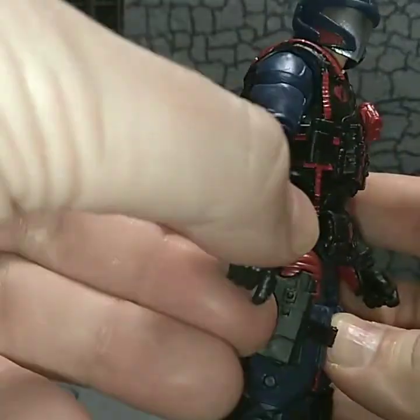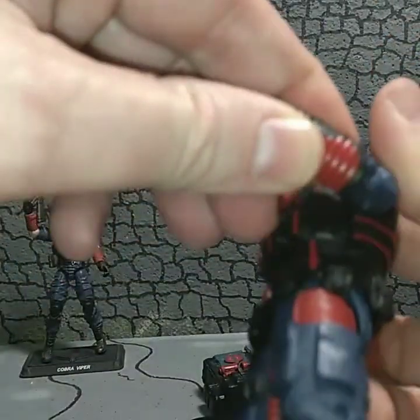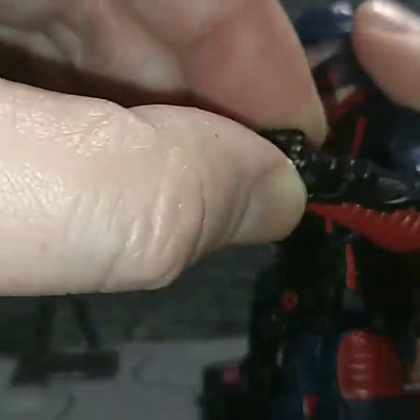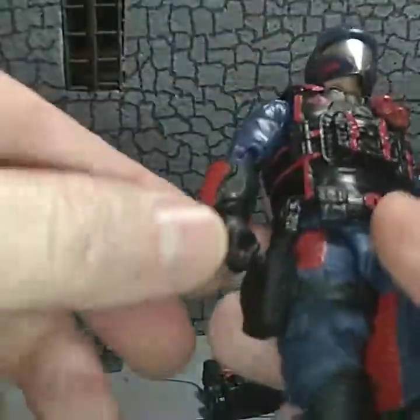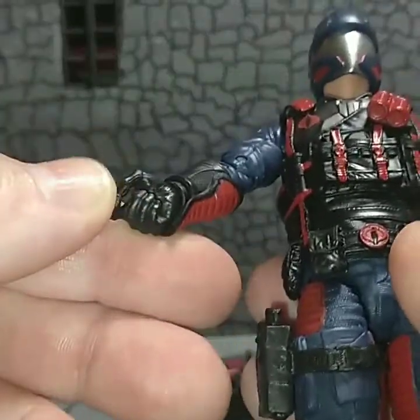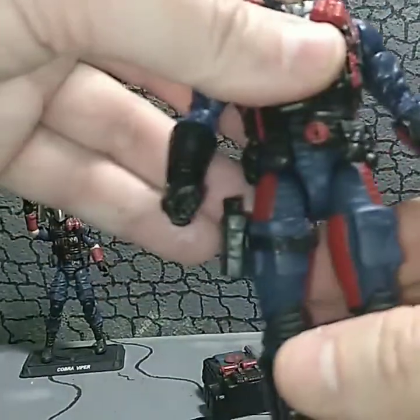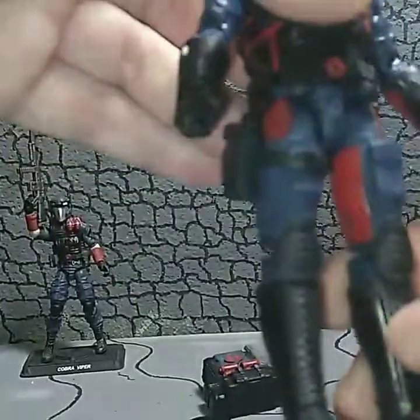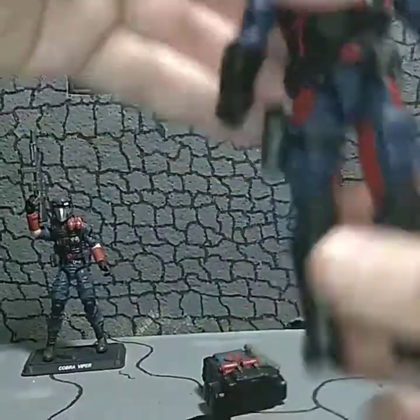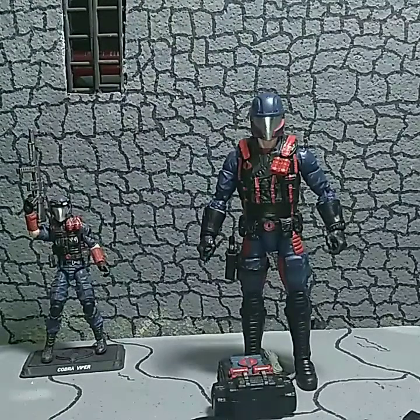I love the gloves on here with the arm pads, or elbow pads, what it's supposed to be, I guess. He has a watch on this wrist, pretty cool, and black gloves. His wrists do bend. Several points of articulation on this guy. I won't waste the time to show all the articulation, but I like the fact that they have a lot of pouches on his legs. All in all, he is a very good figure.